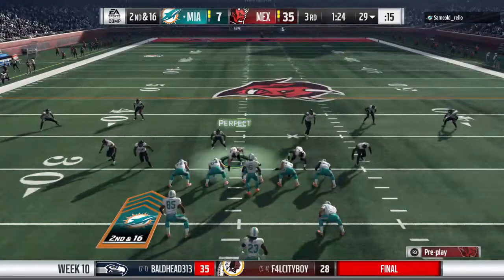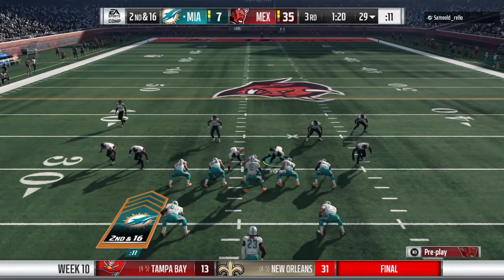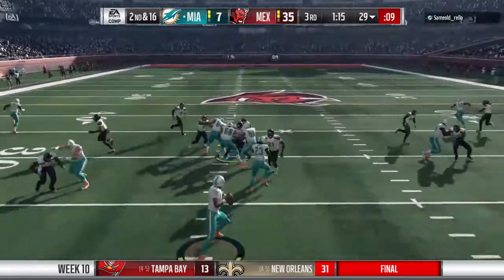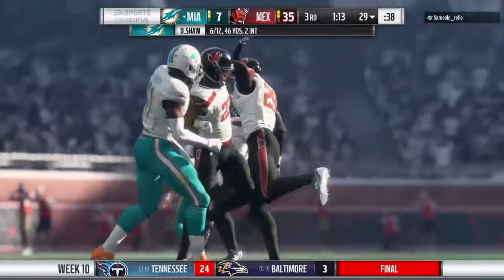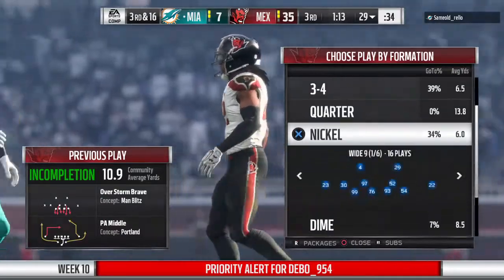And on the outside, they're playing press coverage. Let's go. Looking to throw on second down. Shaw sliding out of the pocket. Throwing middle, but it's incomplete. Devontae Parker was the intended receiver. And that takes us from second to third down.